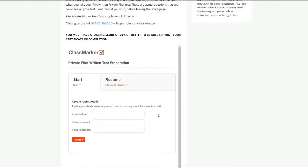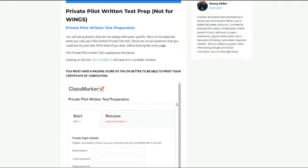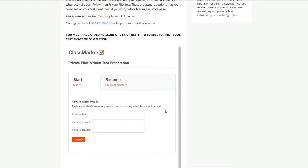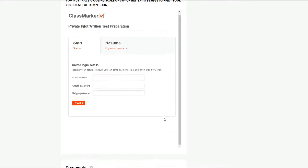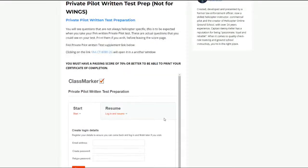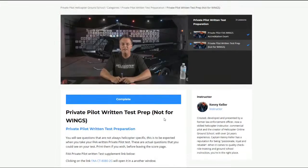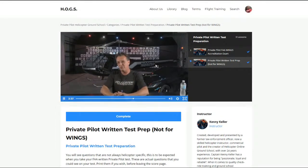If you score 70%, you can then print out a certificate. And you can print the whole entire test if you want to, showing every correct answer, incorrect answer, and what the right answer is. We have a lot of time and money invested in this. This is so you don't have to go to some other website or buy some other product. This is here for you. And again, we pay for these. We have this system set up. They're now updated. You can take the private pilot written test as many times as needed.